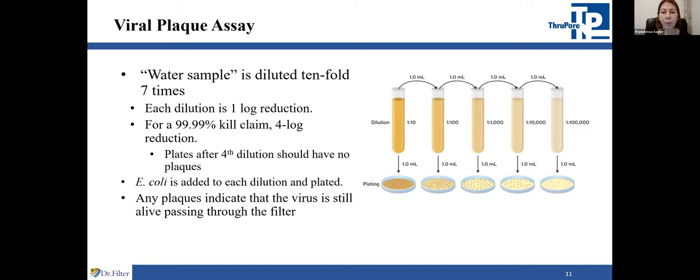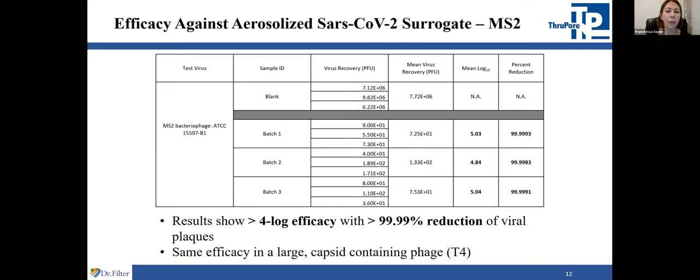And then we would count plaques. Specifically, we had a culture of E. coli, and we would count viral plaques. Any viruses that were active and present would kill the E. coli and produce a hole in a viral plate. So this is the data that we in fact submitted to the EPA.